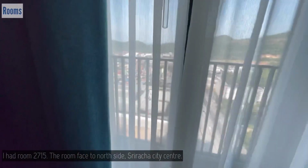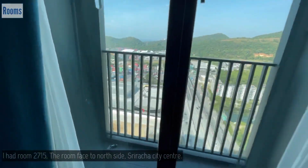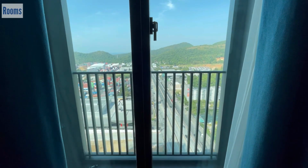I have room number 2715. The room faces the north side, Siracha City Center. Room size is okay. Separate bedroom and living room area.